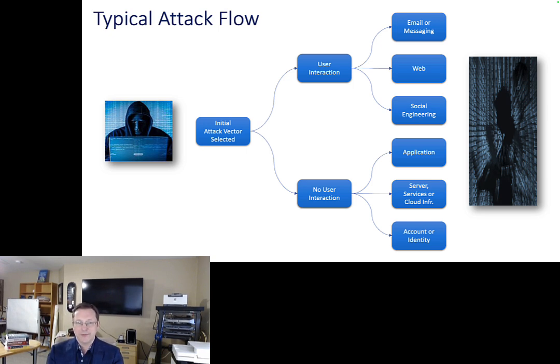The attacker selected an initial attack vector. If they were going after users, or this can be called attacking people, they're going after email or messaging apps. It could be something malicious in Teams or Discord or the chat for your favorite social media platform. It could be a website users go to. Now, sometimes a vulnerable website will be compromised and serve up malware. This happens quite a bit.